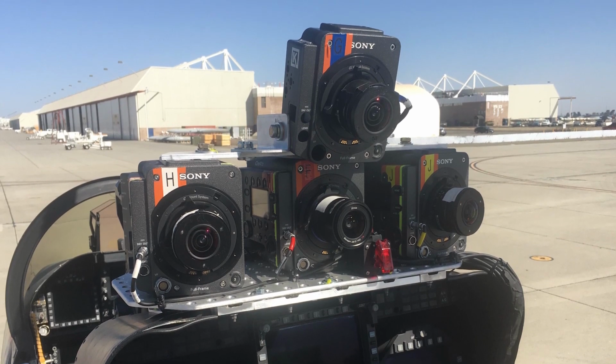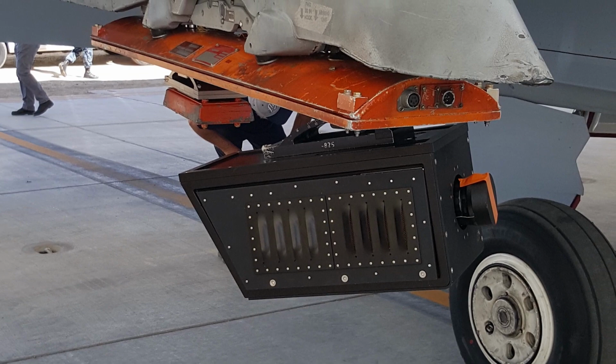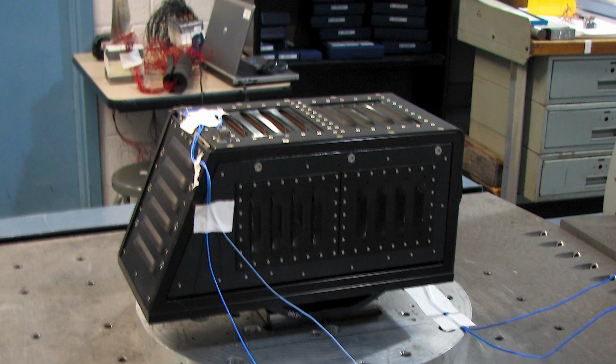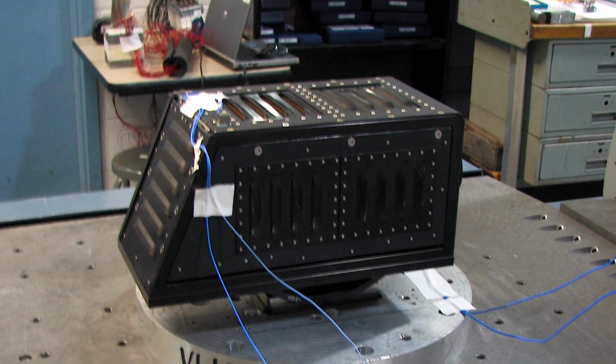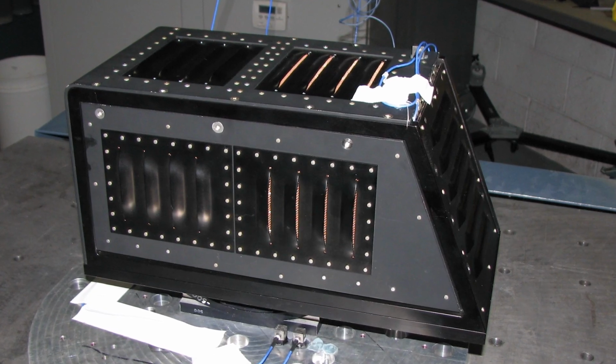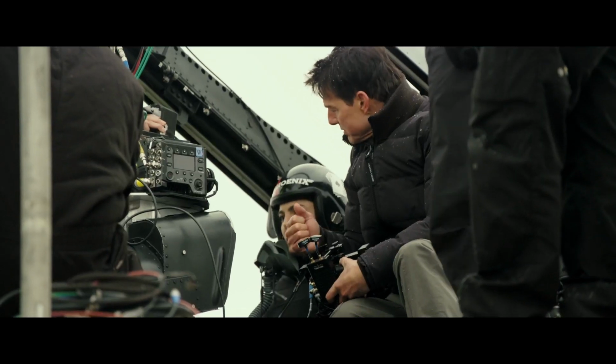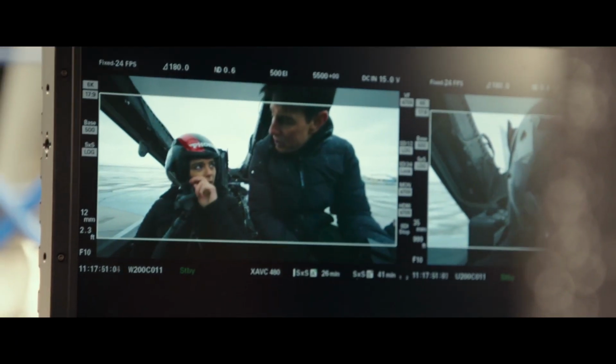For all the maneuvers, air loads, and G loads, and it was heavy. I think the camera all weighed like 15, 20 pounds. So we had to develop an enclosure that trash canned it, aka fully encloses. We had to do a 500 mile an hour wind blast test. If the pilot and actor were to have to eject, you had to withstand that wind blast so that the camera system wouldn't fly back into an actor or a pilot.